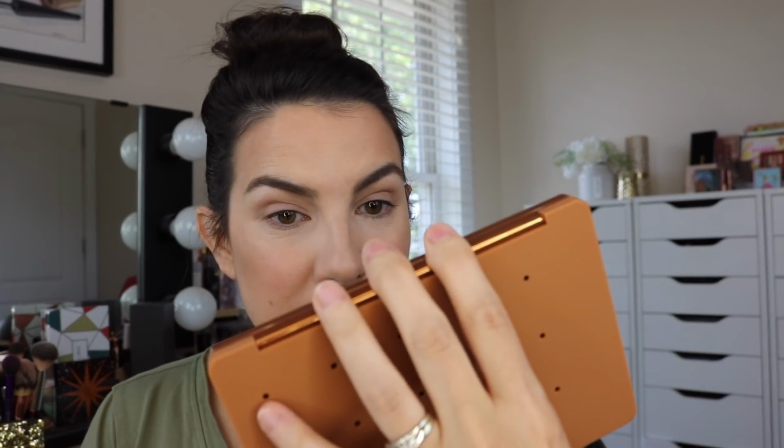So if you want to just see yourself completely bronze, you could use the front of this as a mirror, but this is the Natasha Denona Bronze Palette.